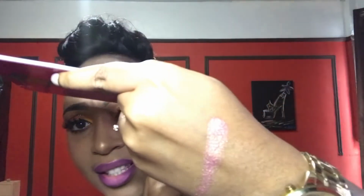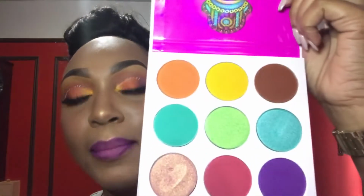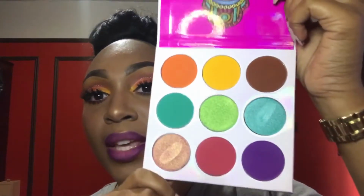Ooh. You see that swatch? I cannot wait. And I need to swatch this one. Look at that. That's just one swipe. Look at that. You see that? Those are amazing foil shadows. That rose gold one, I think my next look is going to be with that one. But try the lime green one.